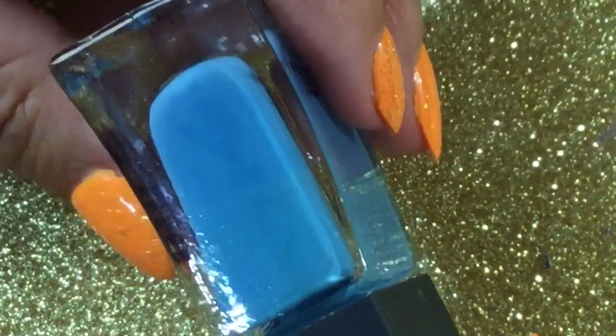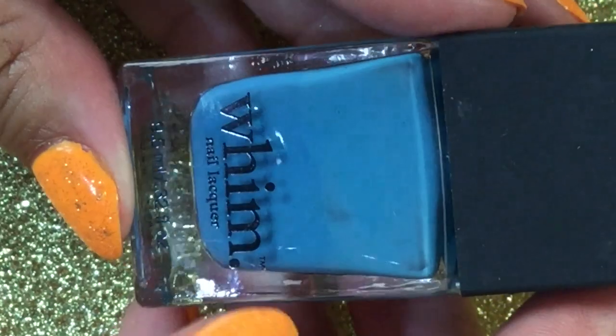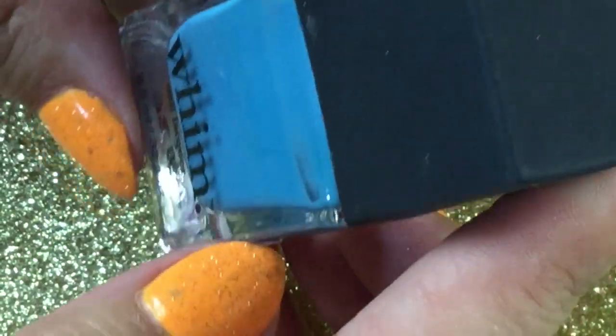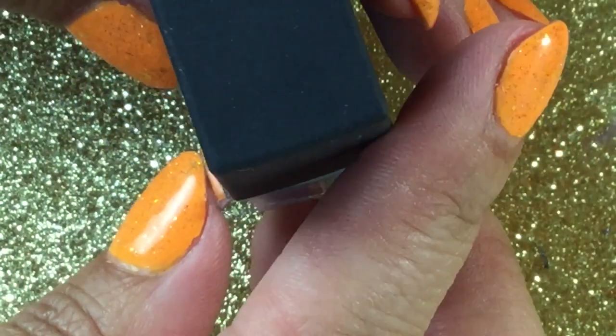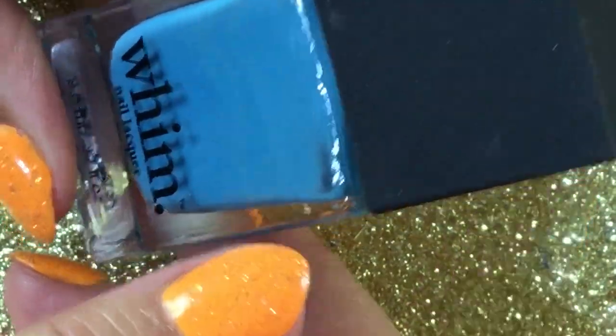Next, I have some polishes from a brand called Whim. You used to be able to get these. I'm shaking them up because they look ugly. You used to be able to get these at Ulta, and I picked up a few on clearance when they got rid of them. This color is called I'll Send You a Postcard. I've worn this a few times and I really enjoy the shade of blue that it is. And it has a good formula. But then I'm like, I probably have a ton of blues like this from OPI and other brands. So I think I'm going to get rid of that.